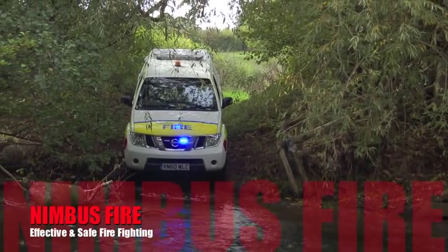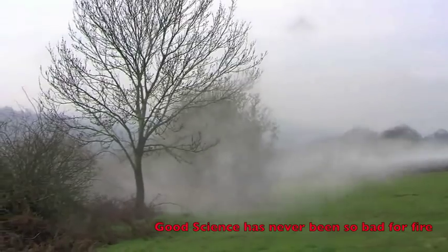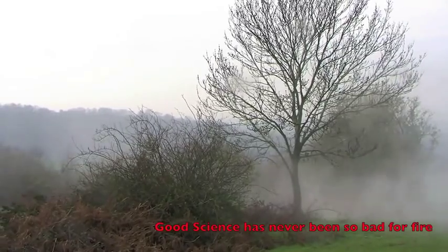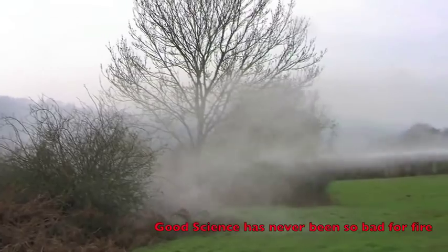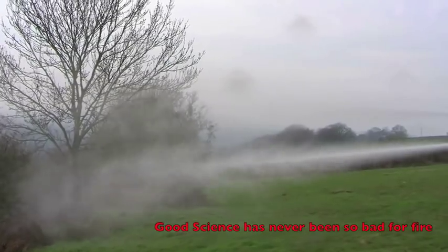We have invented and developed the Nimbus cold cut and general purpose firefighting system, which is customer driven in design to provide effective firefighting which will save lives, prevent damage to property and have real environmental benefits at an affordable cost. This is 1 micron droplet size and will remain in the atmosphere for more than 5 seconds.